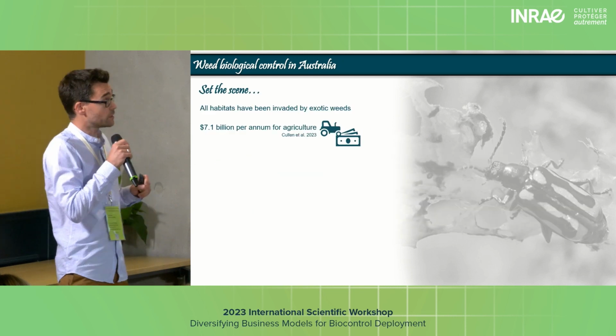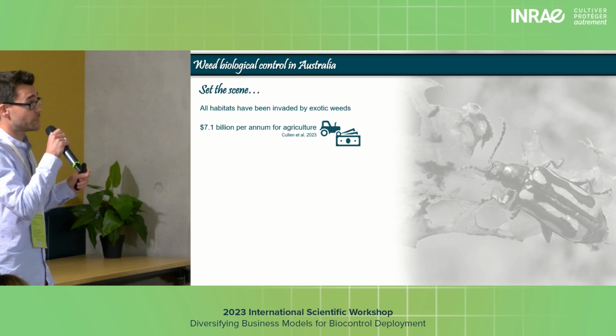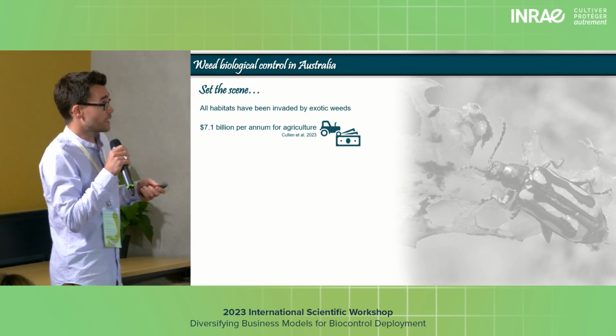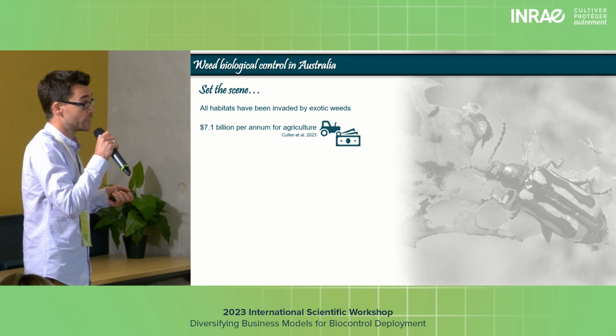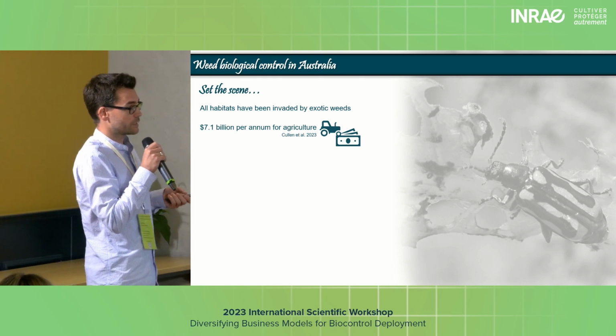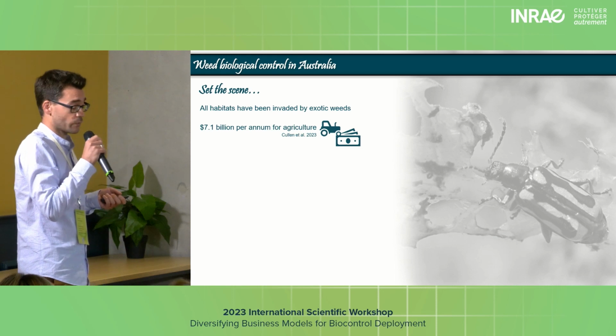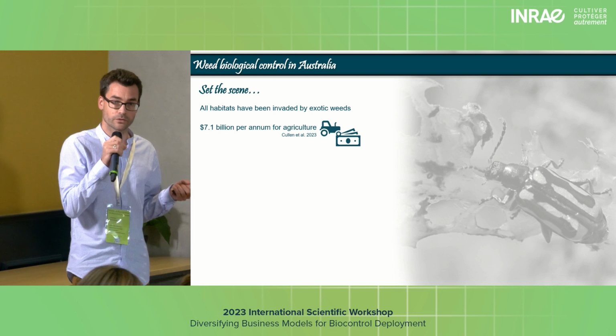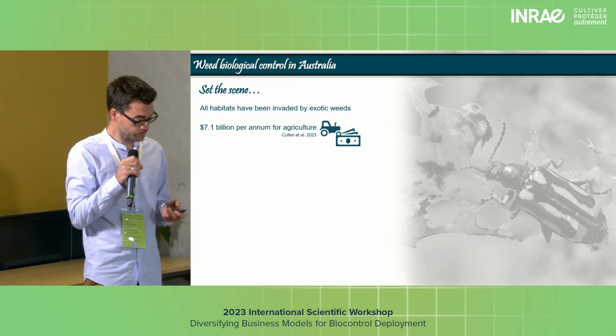So just to set the scene, in Australia, all habitats have been invaded by exotic weeds, and a recent paper estimated that the cost related to exotic weeds only for agriculture is more than 7 billion Australian dollars per year. So this is Australian dollar, it's not US dollar, but trust me, this is a huge amount of money.